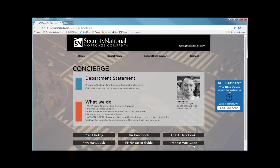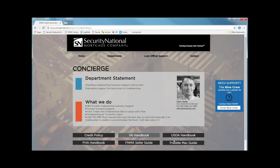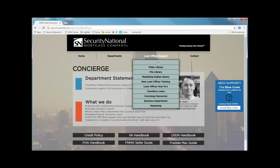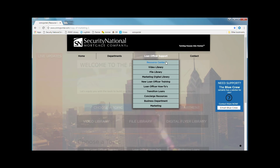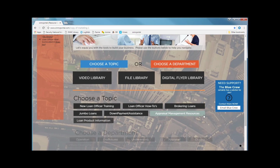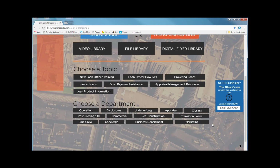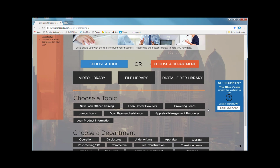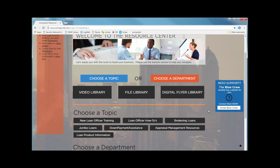At the bottom, you'll notice all of the handbooks, credit policy, and seller guides. So they're there for your access, and they're also on the Resource Center under the Loan Officer Support. So going in there, you'll notice that there's video library, file library, digital flyers. It's all right there for you. So be sure you can get to everything from this spot right here.